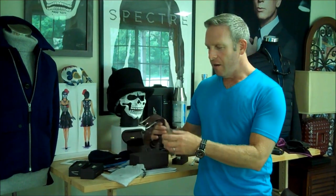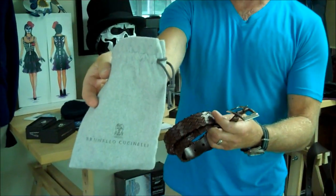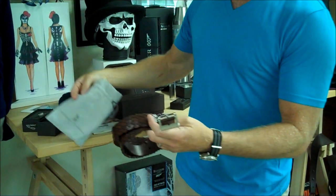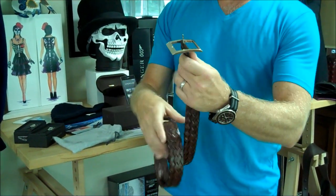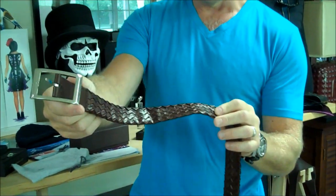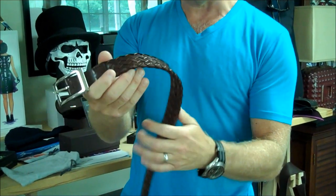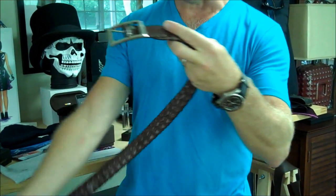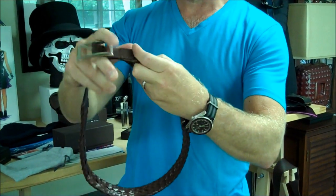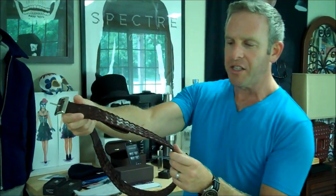Here it is. Here is the belt, specifically from Brunello Cucinelli. Here is the bag that it came in. Very nice bag. They don't do things in a sloppy manner. This belt, which you can see right here, is a braided belt, pretty thick, actually, with a very specific buckle. Now, this Brunello belt was very hard to find. There was a wonderful gentleman online, Expat, that's his code name, who was able to locate a few of these, and I mean two or three. They had a different color, like a darker brown. This, you notice, is like a chestnut brown.